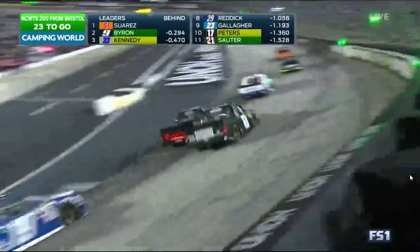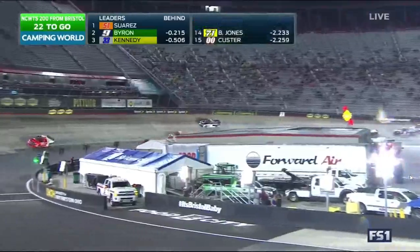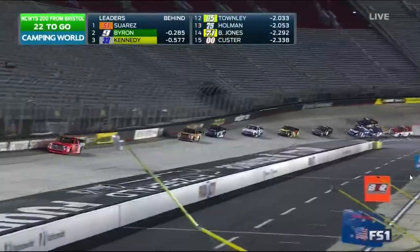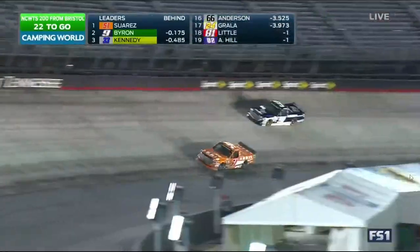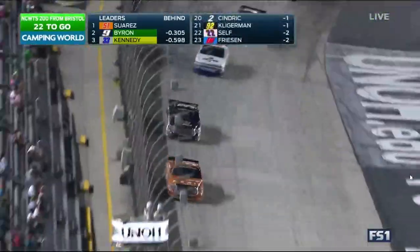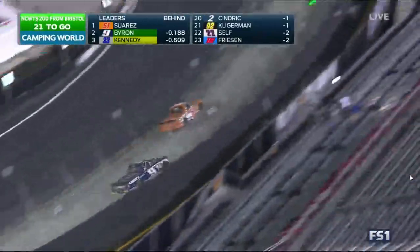That really high groove that looks like William's tempted to go up there and try to make a big, strong run up high. He's got a bit of a gap over the 33. He can go up there and play around. Look at the momentum he gets. He's going to try to make the old groove work. Can he catch his teammate Daniel Suarez? Suarez keeping it on the bottom.